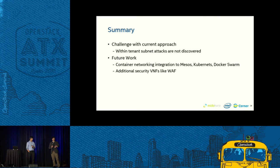Now, there could be a generic service chaining plugin for the Neutron SFC API. However, there are some kinds of things that you can do in the plugin. So for example, we have the ability to detect the attacker that's behind a source NAT.